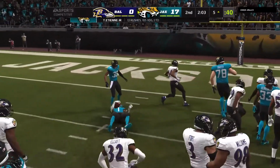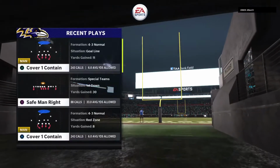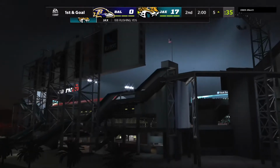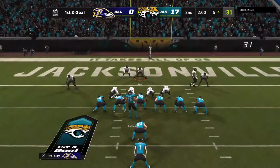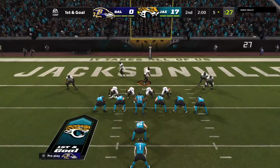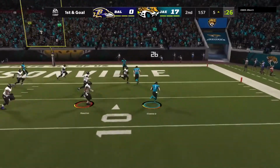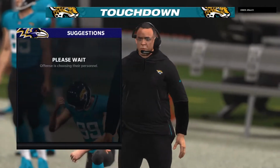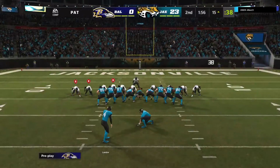And able to get him down, but he does reach the 5. It's a good gain of 11. Sets him up first and goal. Here's first and goal, and gosh, points here. A chance maybe to put this thing away before halftime. Lawrence will throw. Touchdown, Jaguars. Travis Etienne with his second touchdown here in this first half.